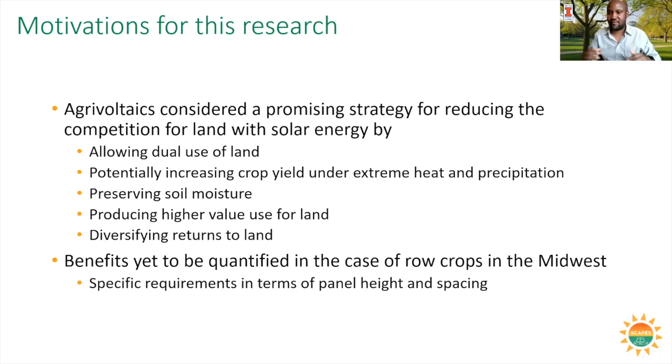So some crops get protected from extreme heat, preserving soil moisture. Obviously, you're using the land for two activities, both electricity production and crop. And so theoretically, there is an uplift in productivity. And in terms of economics, you have diversification of income. And so now you have two products. You'll be able to sell both electricity, electrons, and crops. And so again, in theory, you're having two income pathways, which represent some kind of insurance. Unfortunately, of course, there are critics of this technology.